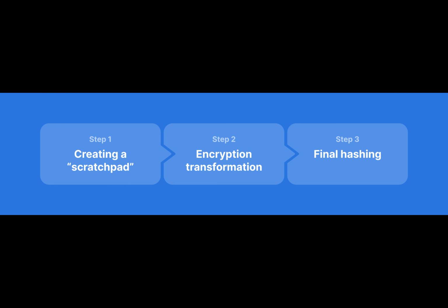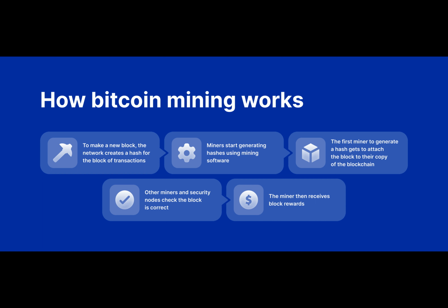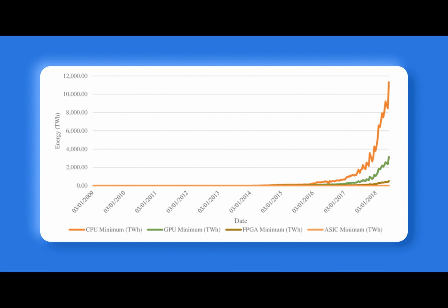CryptoNight is a proof-of-work hashing algorithm that was developed in 2013 as part of the CryptoNote protocol. It is specifically designed for POW mining and stands out for supporting only CPUs and GPUs, making mining more accessible for regular computer hardware. And the creator of CryptoNight, known only by the pseudonym Nicolas van Saberhagen, remains a mystery and has disappeared from the public eye after the introduction of the algorithm.